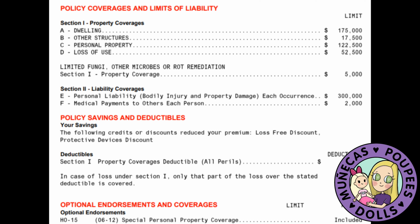As I've told you guys before, I live in a small house in a less expensive area. So the cost of living here is pretty low, so that should cover rebuilding my house. My mom built a house next door to me, and that's right in line with that.